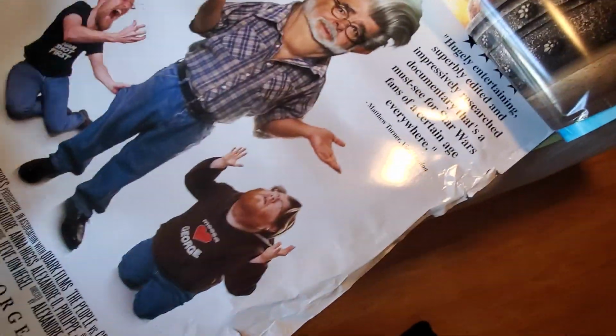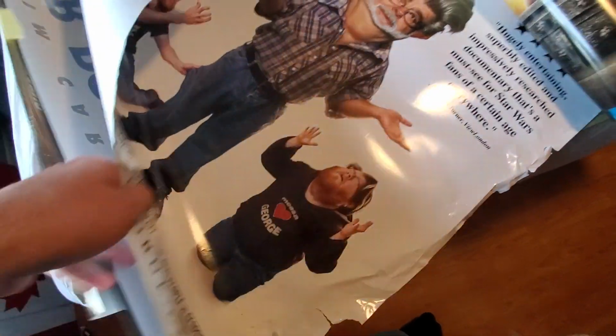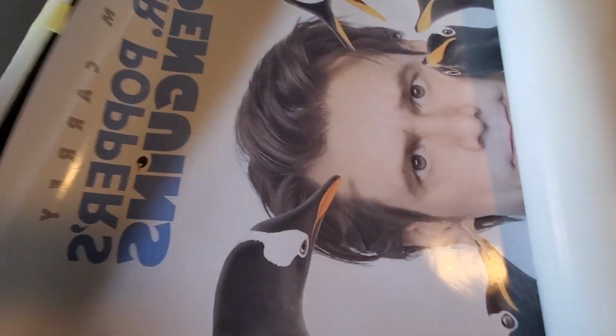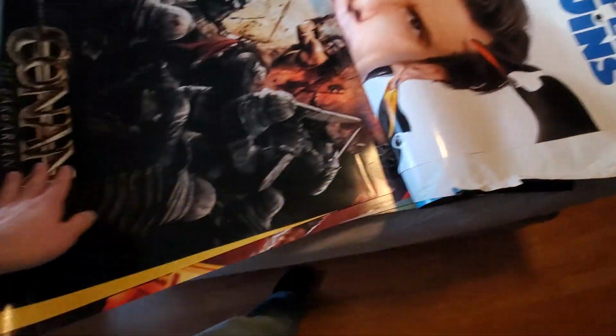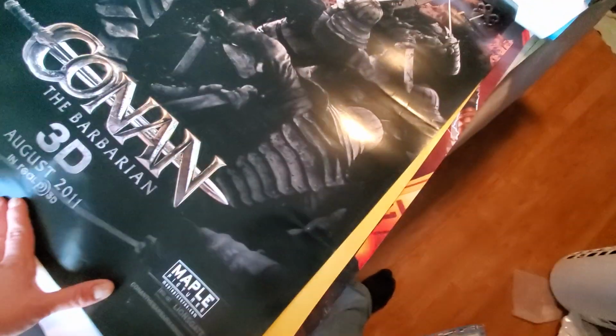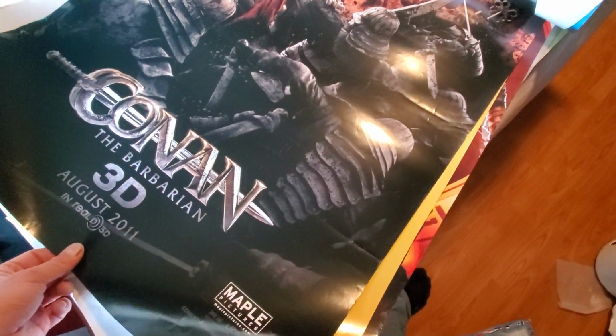Lame comedy. What's this one? People versus George Lucas. Haven't actually seen that one. Mr. Popper's Penguins. I guess that was before Jim Carrey's downward spiral reaches its conclusion. We have the horrible Conan the Barbarian with Jason Momoa. I think Rachel Nichols in it was the only good part of it.